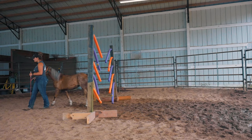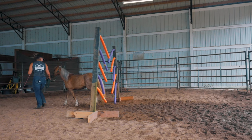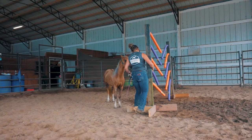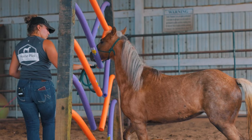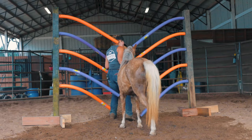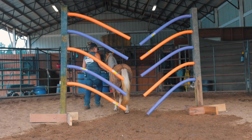Because she might be fine coming through with none of them touching her, but as soon as they start hitting her side, it might be a different story. One of them touched her and she didn't react very much. Just moving them closer a little bit more. So you can see now that she has such a smaller gap. Good girl. So let's see how she does again. Same thing. Good girl. Just took a little bit of convincing, which is okay.